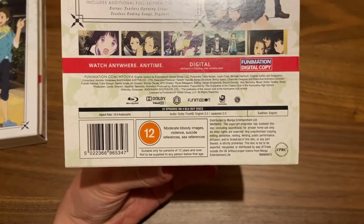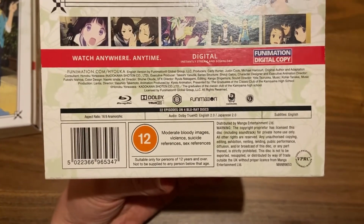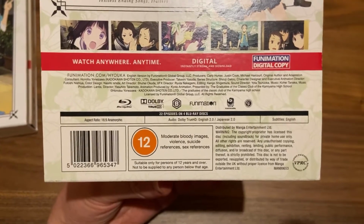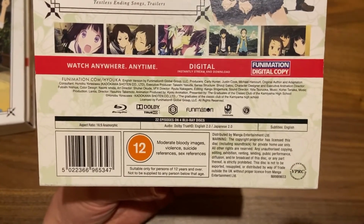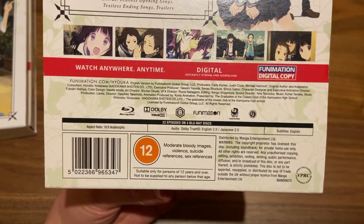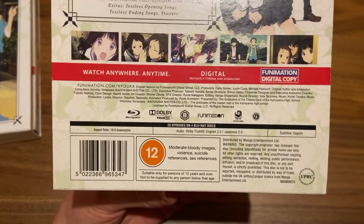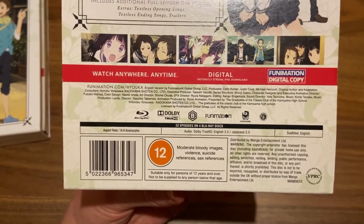The card. Got this from CX, which is 20 quid, which is excelente. It says 2.0 stereo and then 2.0 Japanese, 2.0 Dolby TrueHD and Japanese 2.0 Dolby TrueHD. Now, they made a mistake last time with Clannad. Do you remember Clannad and Clannad After Story? It said 2.0 stereo, 2.0 TrueHD, didn't it? When you actually put it in the player, it's 5.1 surround sound, very much like the original DVDs were.